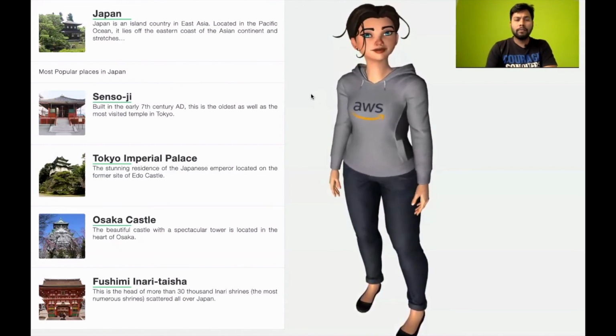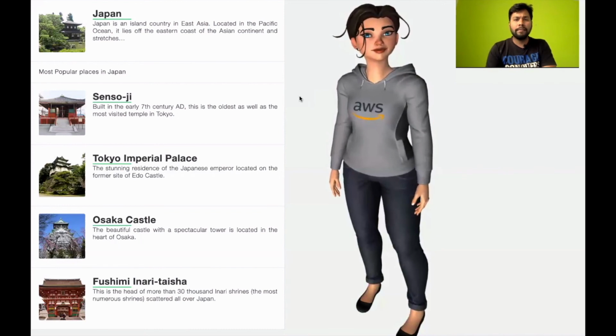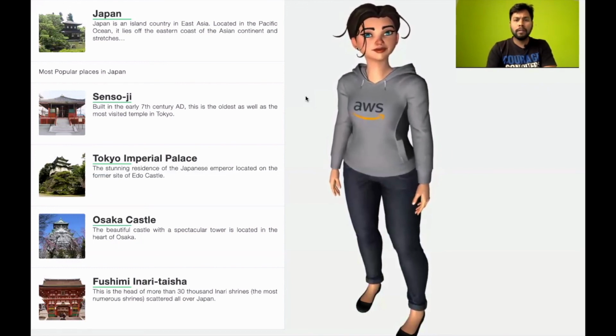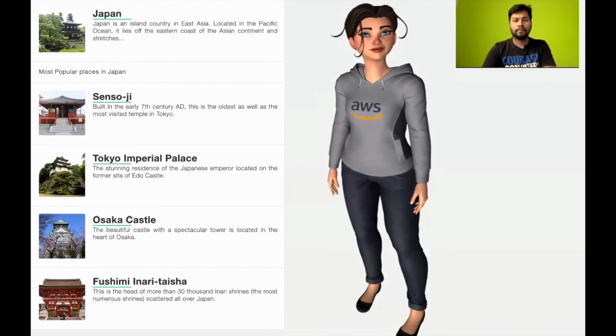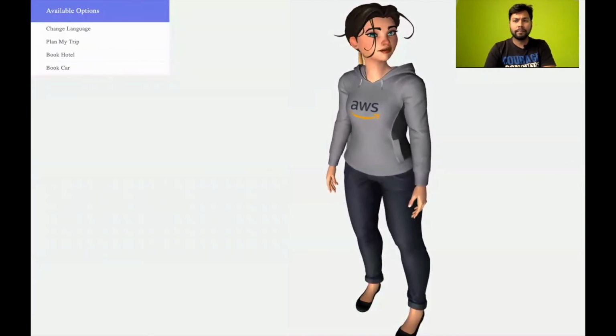Since I already showed the complete process, I don't want to go further. But similarly, you can ask for any country, city, location of the world, and she will help you with the popular locations and also in the booking process. So I don't want to go further. Cancel. So I'm canceling my request. Your last request has been cancelled.